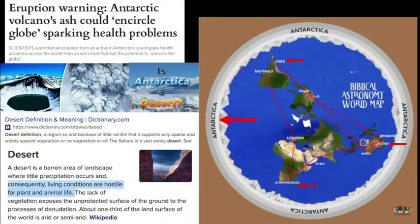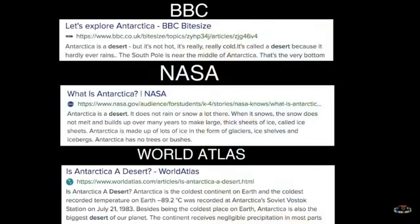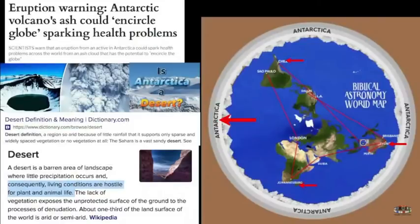Now, just so you can see the world from a biblical astronomy cosmology perspective, and before people rush off and want more definitions, I'm going to give more definitions to why it's a desert. So this whole fair.